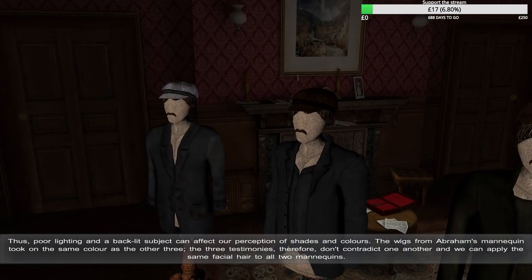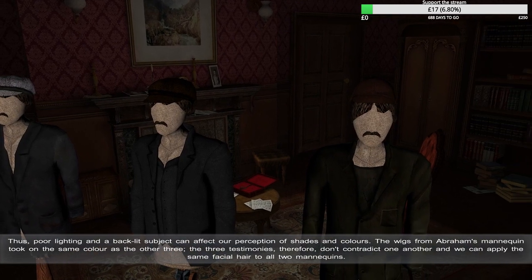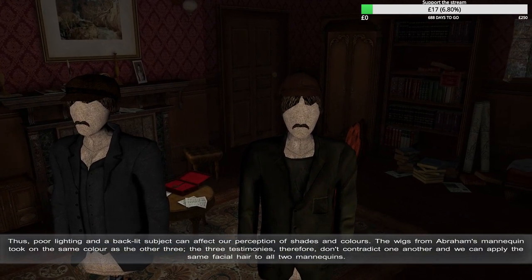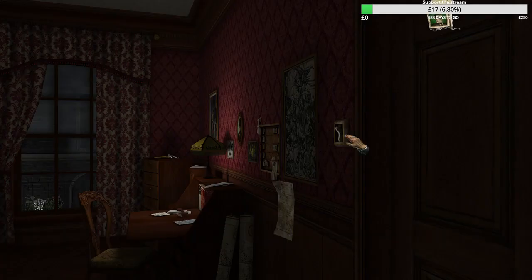Thus, poor lighting and a backlit subject can affect our perception of shades and colours. The wigs from Abraham's mannequin took on the same colour as the other two. The three testimonies, therefore, don't indeed contradict one another, and we can apply the same facial hair to all three mannequins. Turn on the light, Watson.